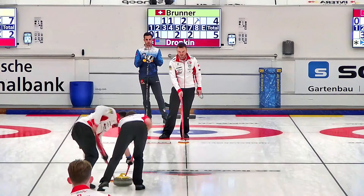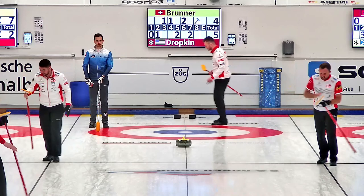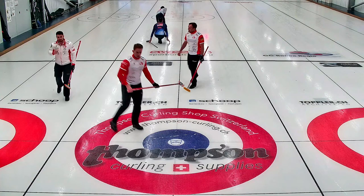The other option would be you can also choose your side and draw to the T-line on the wings. Just have one stone in the house because we only need one stone to score. But if you draw to the side, what would Team Brunner play? Will they play the come around? Mine's good. Top four first.